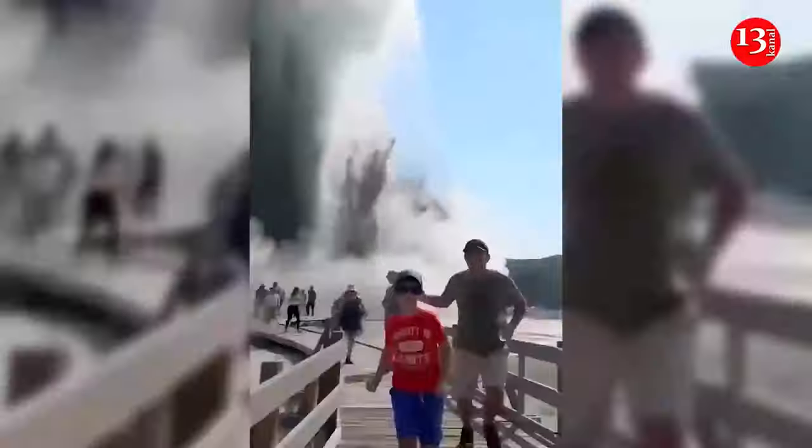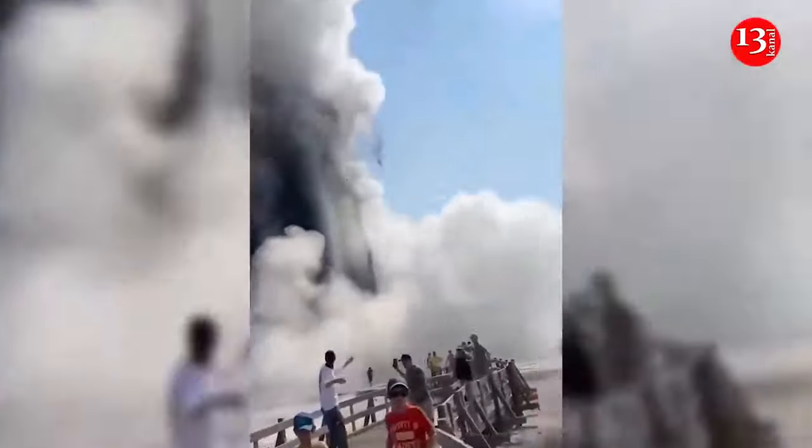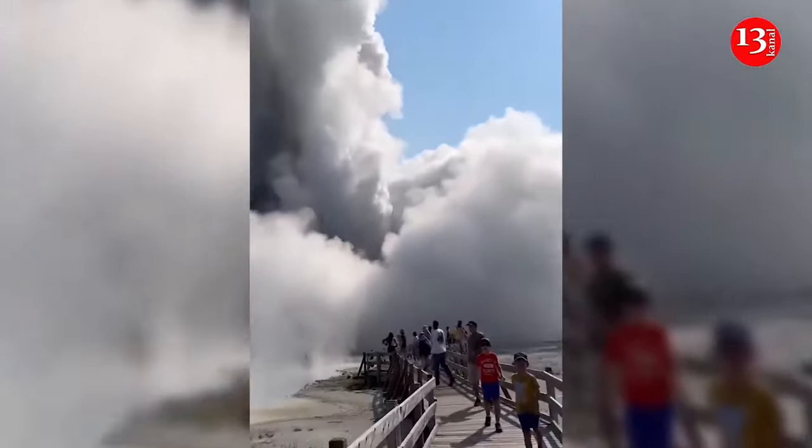Hydrothermal explosions are somewhat common in the area, occurring when underground water suddenly turns to steam. Similar eruptions occurred at Biscuit Basin in 1959, 1991, and 2009.